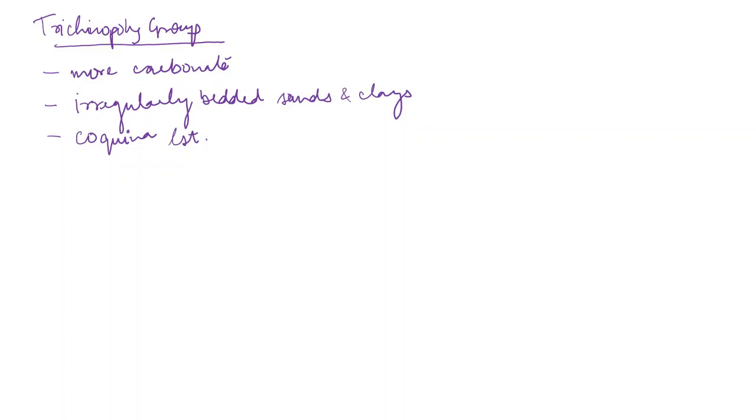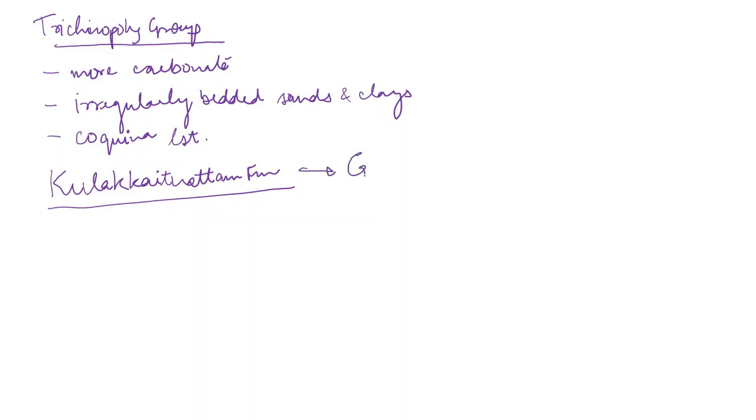The Trichinopoli group is further divided into two formations. The lower one is Kula-Cat-Nattam formation. The Kula-Cat-Nattam formation is also known as the Garud-Mangalam formation. So you can remember this name. The Garud-Mangalam formation has bands of conglomerate at the base, followed by hard calcareous sandstones, fossiliferous limestone, clay, and siltstone. So here the Garud Mangalam has a lot of these calcareous deposits, while the Garud Mangalam is overlain by the Anai Padi formation.